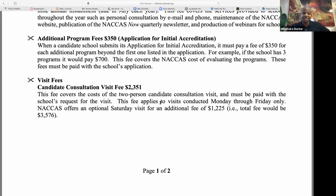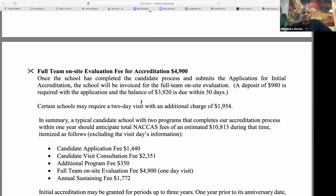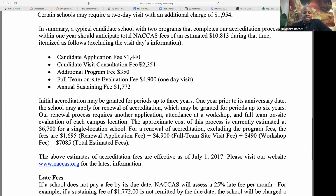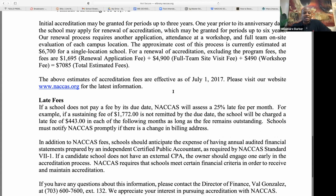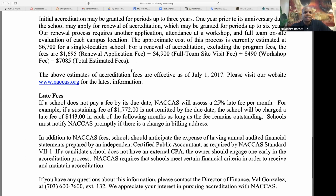Then the candidate status for the visit. Now you don't have to pay all this money up front. It's broken down, so don't think you've got to do that. $2,351. Full team visit, $4,900. That's the last visit right before you get accredited. So these are the main fees going through accreditation, but this is over a year, a year and a half, 12 to 18 months. So you estimate about $11,000, I'd say, for that. Those are the fees, but that's not bad when you're going to get up to $10,000 in Pell Grant per student. And we're going to talk about the financial aid in a little bit.